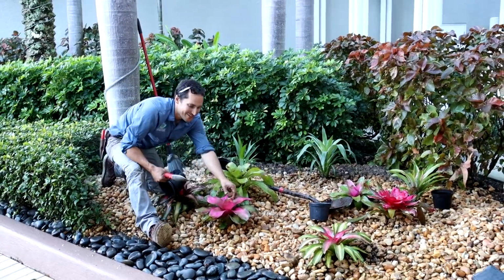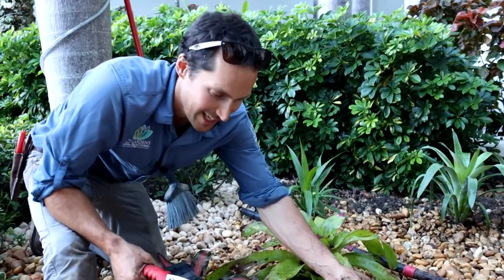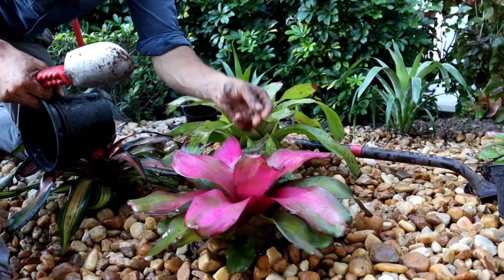I like this variety right here a lot. This one is called Seducer. It looks pretty seductive, don't you think? Look at that color. Ay, ay, ay.